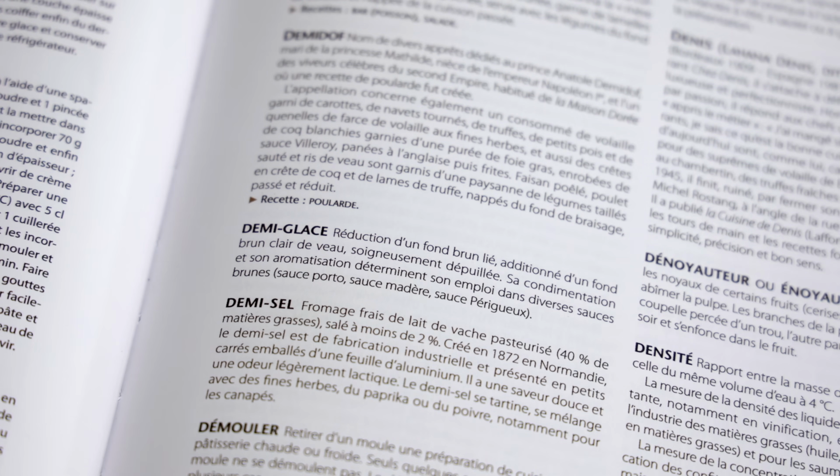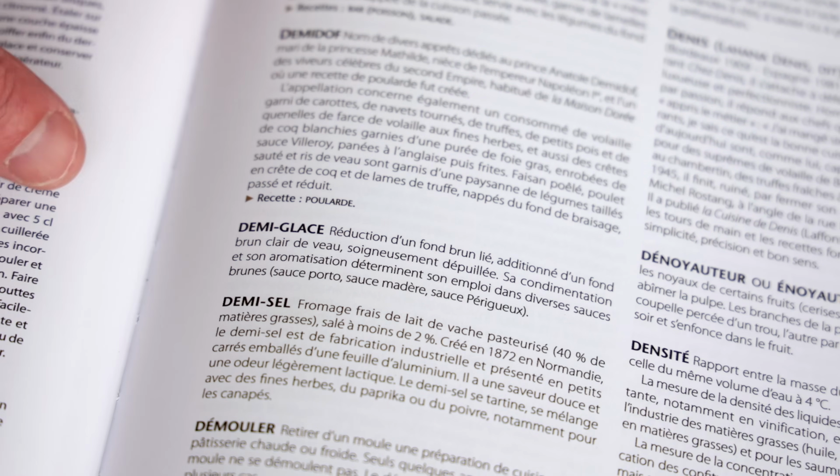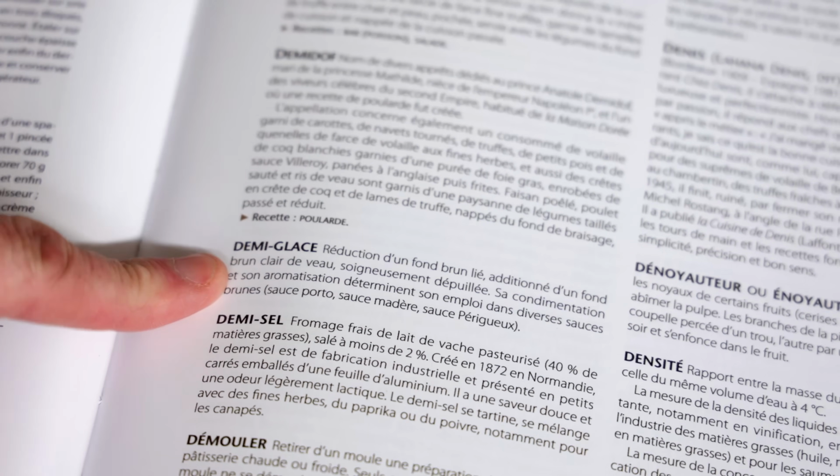Now, away from the pictures, obviously, this is a reference book, so anytime you have a question, you hear a French term, for instance demi-glace, in the world of sauce, you hear this in a lot of videos. What on earth is a demi-glace? Well, you can open the Larousse Gastronomique, go to the letter D, and you can see demi-deuil, demi-d'oeuf, demi-glace, and then you've got the definition.